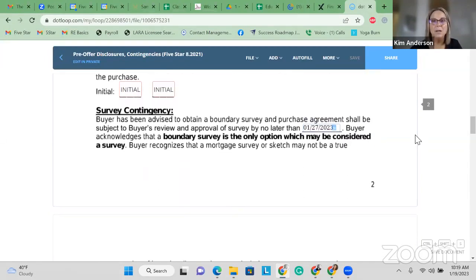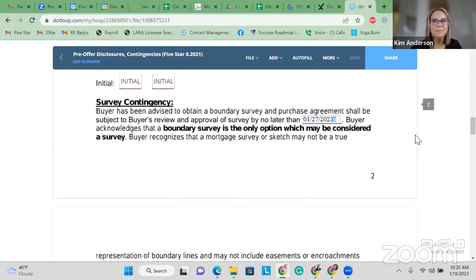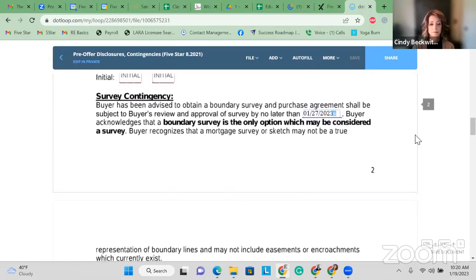And just interrupt if either of you have anything to say about either of these. I'm just going to hit them really quick. Any thoughts on those so far? Oh, it's good. Okay.